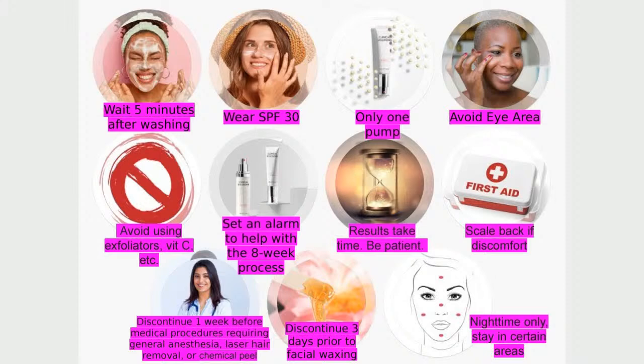Avoid the eye area. You don't want to get retinol too close to the eye because the eye will absorb anything that's near it, and if you accidentally do that, that could not be good for your eyes. Avoid using exfoliators, like I talked about, and vitamin C, just during that first 8 weeks. You can reintroduce them after. And then set an alarm in your phone because you want to make sure that you are consistent with that 8-week process, just doing it once a week and then twice a week and then 3 to 5 times. So having some type of system.